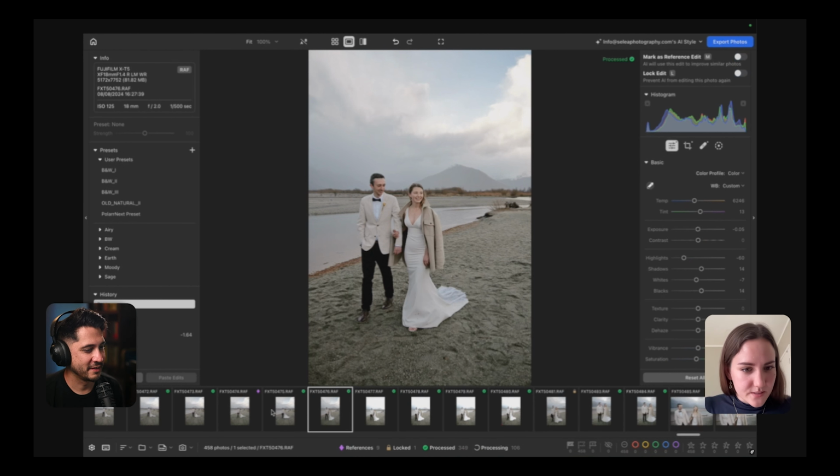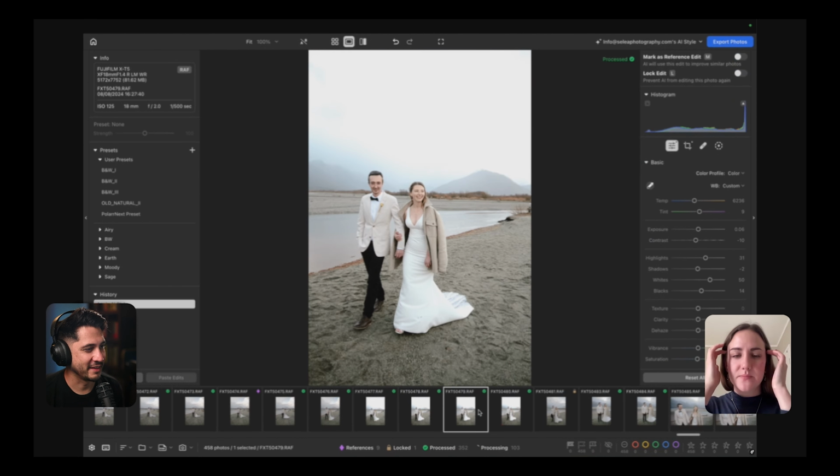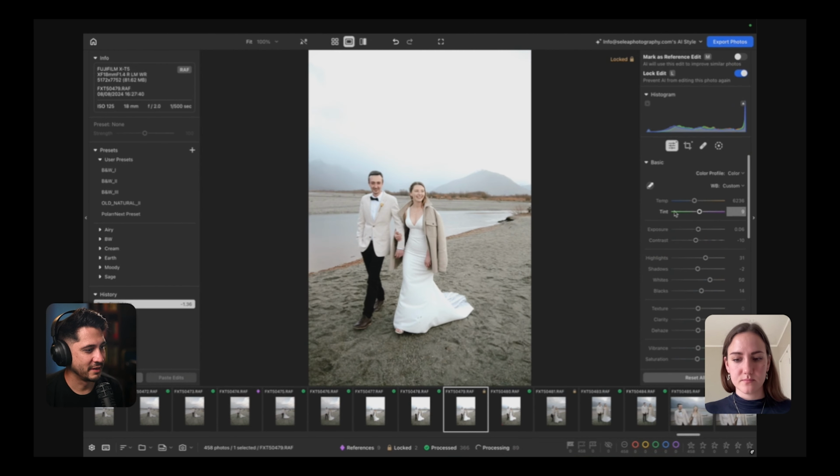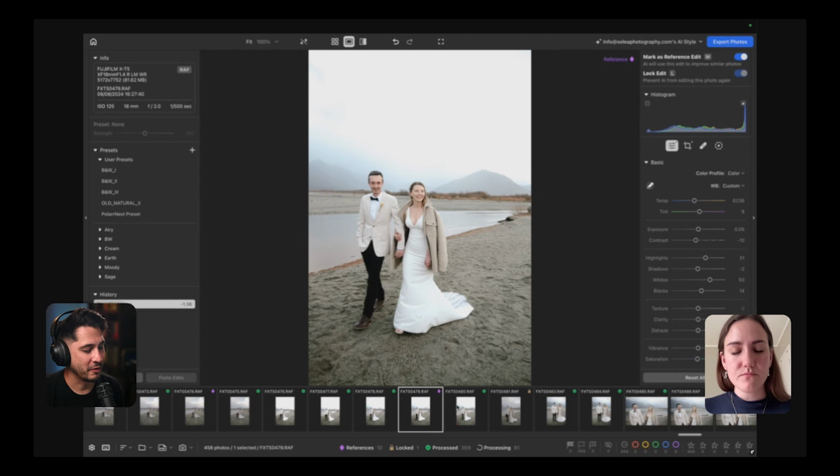So now go to maybe 479. Four, seven, nine. There you go. And then adjust the crop and mark it as a reference when you're done. When you mark it, it should process behind it. There you go, nice. So when you did that, I noticed that it did process 485, 486, and those are kind of completely different compositions and crops.